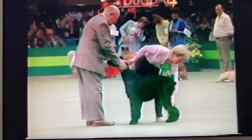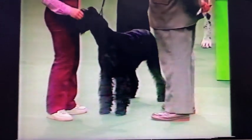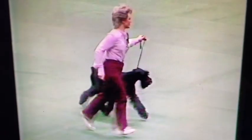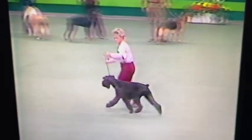The giant schnauzer, the largest of the 3 sizes, and the only one in the working group, to which it came, well, comparatively recently. They were, first of all, cattle-droving dogs, but their courage and intelligence have lent them to work as police dogs. The coat is very hard and wiry and dense. They have a bushy beard. This one's going very steadily. There were 26 of these at Crufts this year, and this is the best of breed.